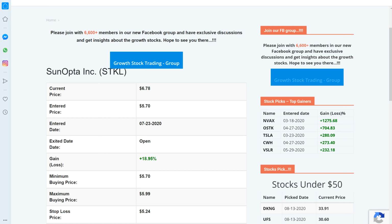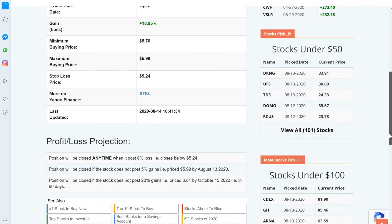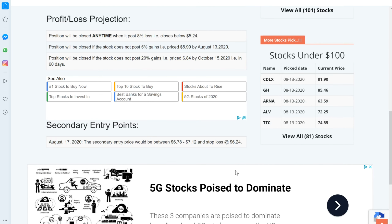It was added to the tracker on 7/23 when it was trading around $5.70, and as of today it's closed well over $6.78, and it's posting almost 20% gains since then. As of today, I believe it's offering another secondary entry point around $6.78 to $7.12, and the stop loss would be $6.24. So let's look at why this is a buy at this price level.